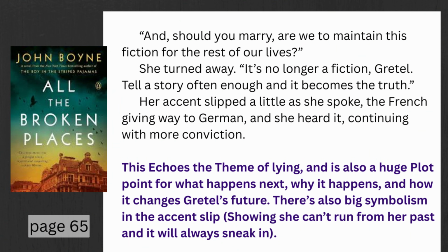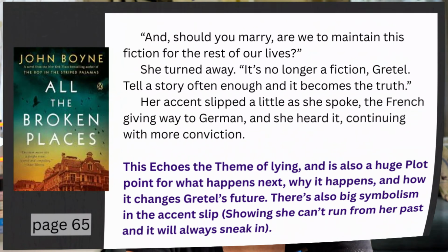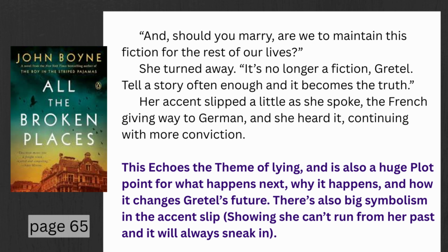And this scene with this dialogue really is indicative of the entire plot for All the Broken Places. It is Gretel's mother speaking to her about dating this guy. She asks her about how much her mother has told him about the truth about who they are, because when they left Germany, they started lying about who they were because they didn't want anybody to know that they were Nazis. "And should you marry," Gretel said, "are we to maintain this fiction for the rest of our lives?" And that fiction is a huge part of the plot. "She turned away. It's no longer a fiction, Gretel. Tell a story often enough and it becomes the truth." That's a huge theme throughout this whole book.